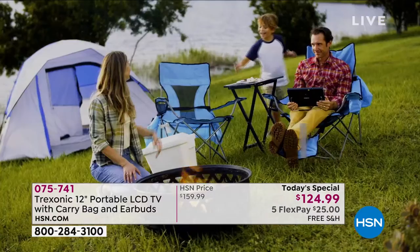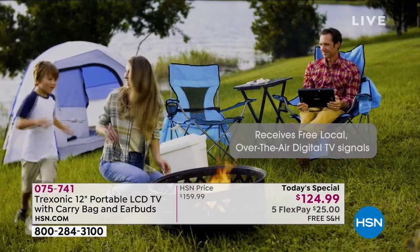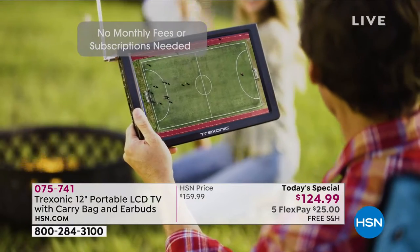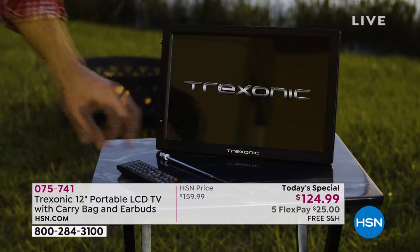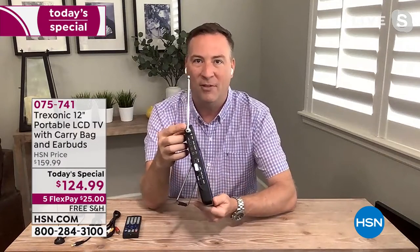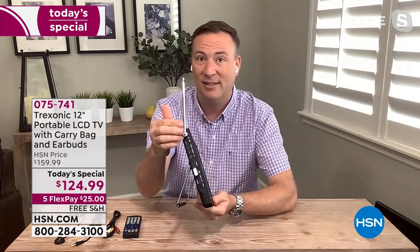Makes it convenient to be able to switch from channel to channel. But the other thing about this is you have that antenna that's built into it. Zero monthly fees, no subscriptions needed to access all that over-the-air content. And that's just one of the inputs that we have, is that antenna that sits on the top.